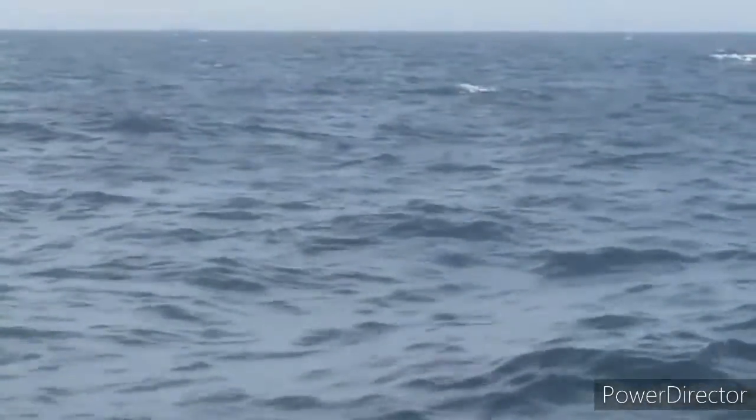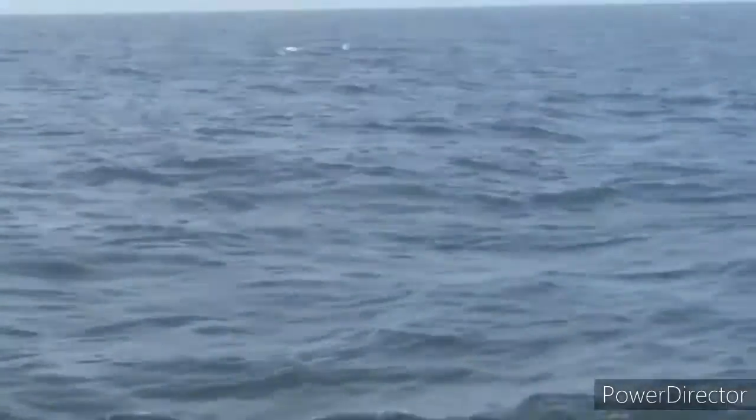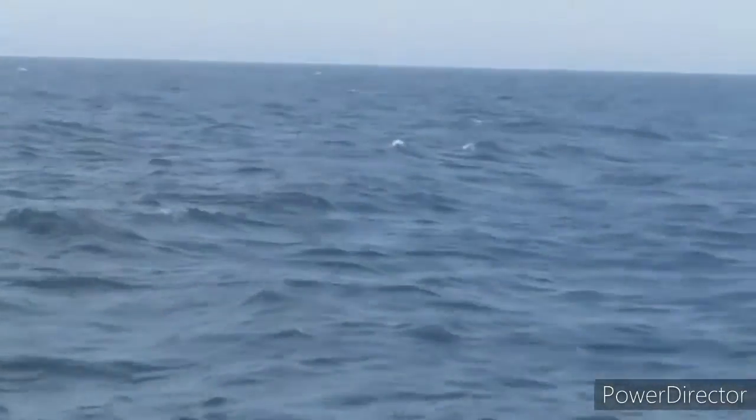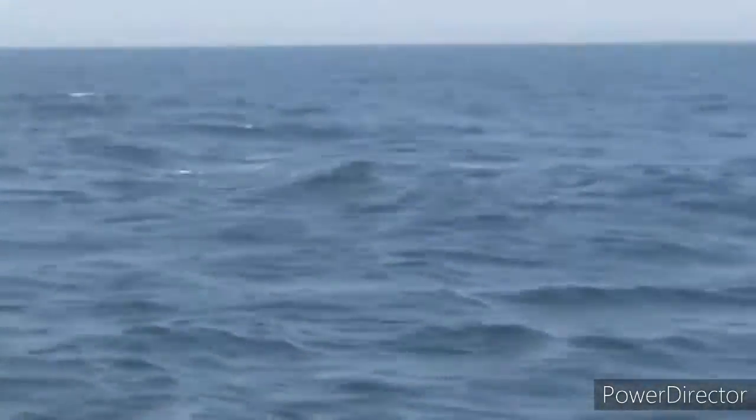Seeing the whale, this is pretty common. Zooming in. Tracking. Keep an eye at 1 o'clock. This whale is definitely feeding in this area.